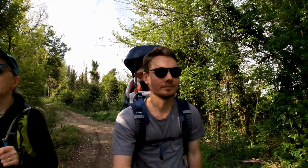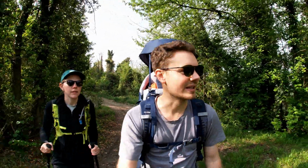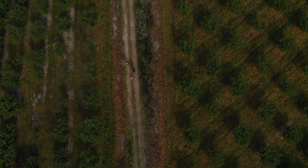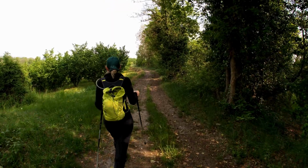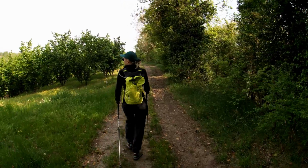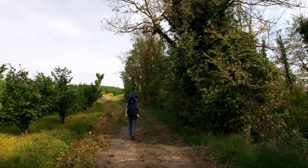We pass an old cascina, probably about the same age as ours, but completely dilapidated. The roof's fallen in and there's a tree growing out of the middle of it. Nestled between the clumps of forests, there are fields of hazelnut, which seems to be one of the more popular crops around this part.